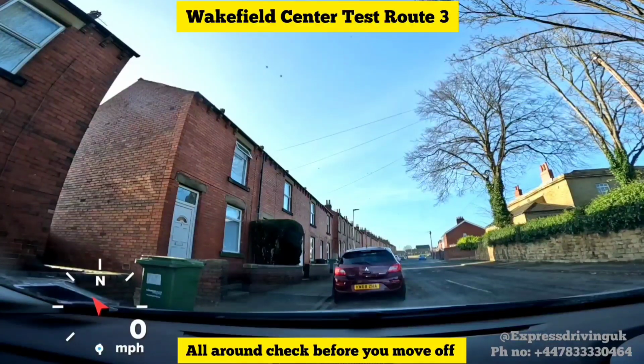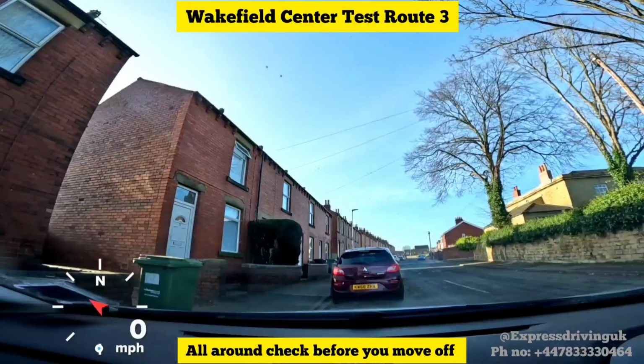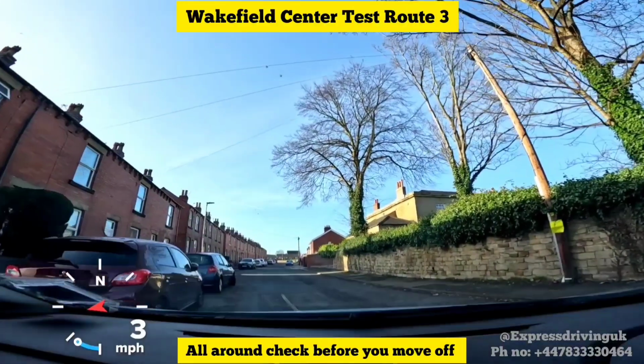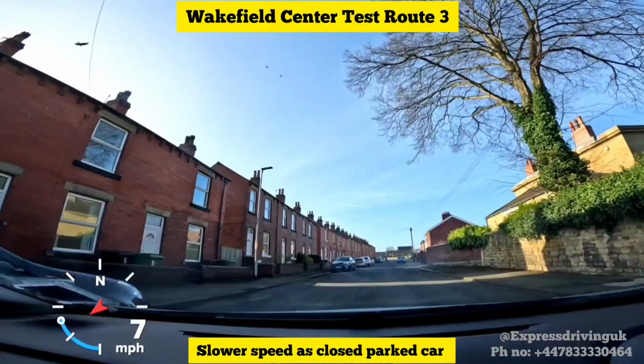Before you move off, please readjust your mirror so that you can see where you need to be seen as you're moving off. Good checks. Good moving off from behind the vehicle. And then the examiner will be asking you just to follow the road ahead safely when you can.